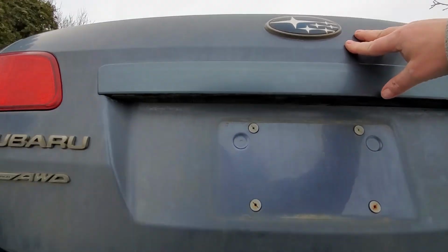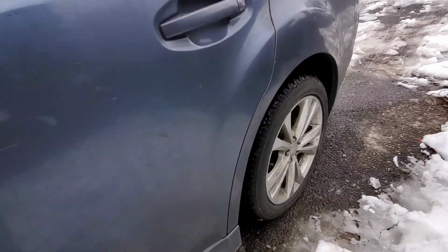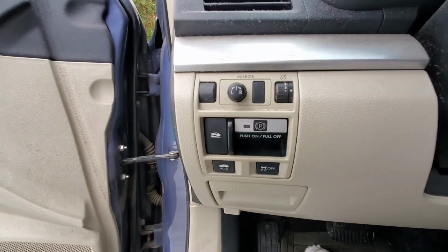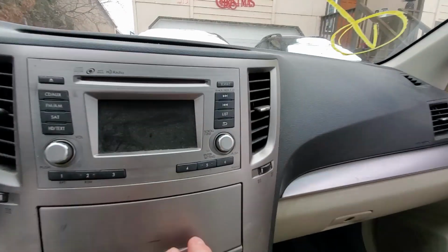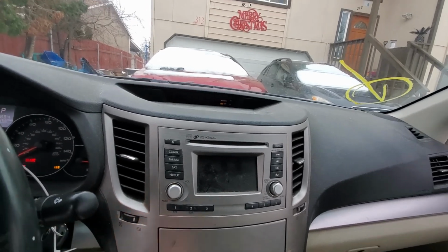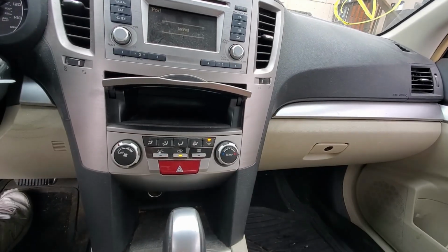Okay, so we don't have a rear backup camera. It's got winter tires on it. They're not bad tires either, the Toyos. Electric e-brake. It's a really small stereo. No iPod. It's got a weird smell to it, and I know that smell, but I can't think of what it is.